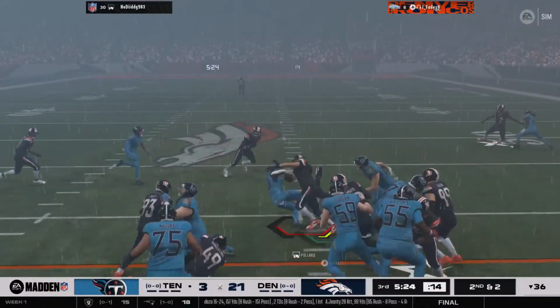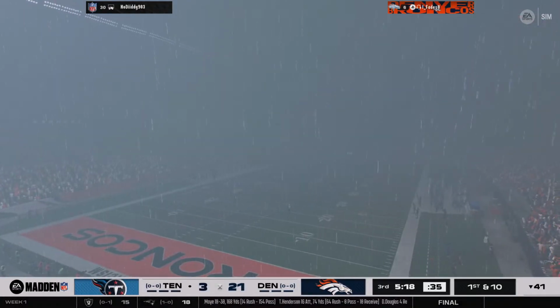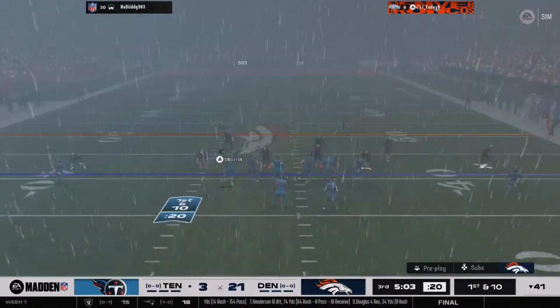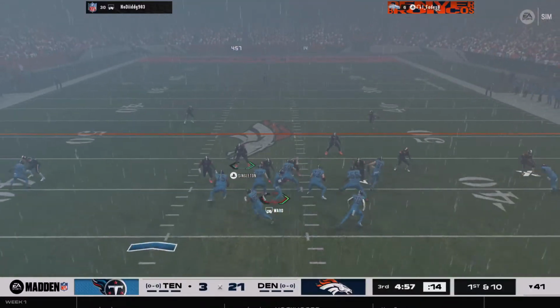It'll be a handoff to Pollard. And this is going to be a Titans first down as he's able to get this up past the 40. 2nd and 2 is prime time for a little bit of a gamble, isn't it? Run the playbook, go play action, toss that bad boy deep. But in this situation, go ahead and give it to your back. Let him pick up a first down. Keep the sticks moving.